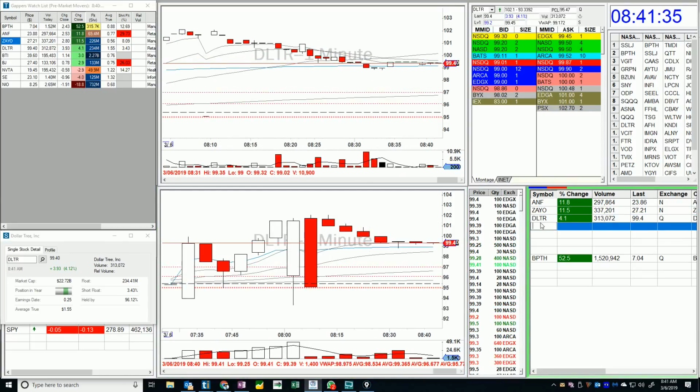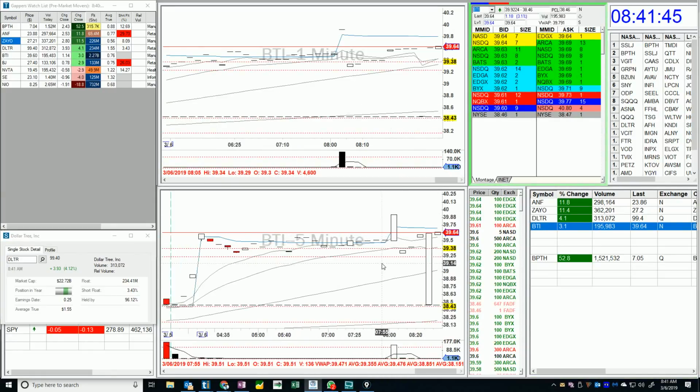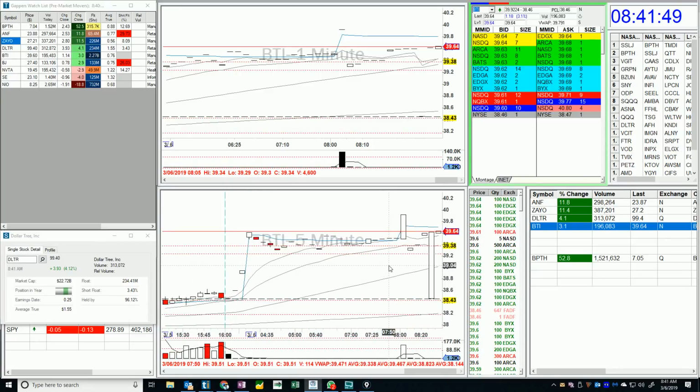We'll find some levels, but most likely I will not be trading that one. Just the way it looks, it doesn't look as clean. You want to be picky with your watches, right? If that's your style, then go for it. But you don't have to watch everything just to catch a move. Be picky. Some days you're just not going to have anything clean.